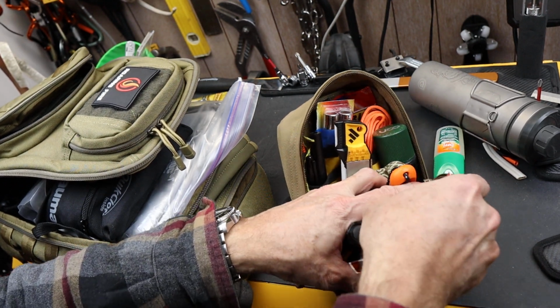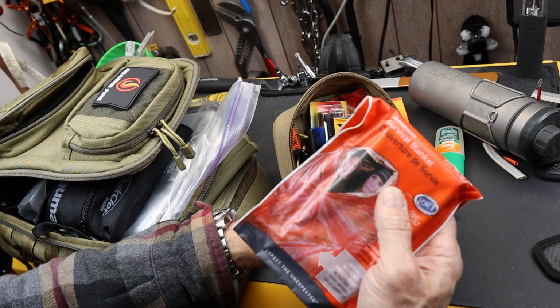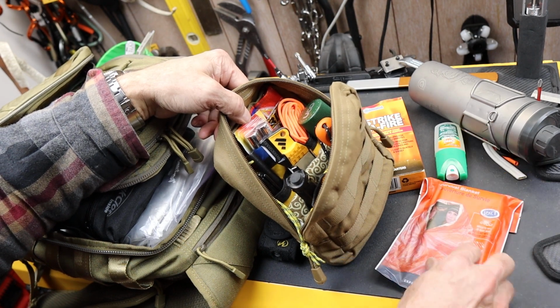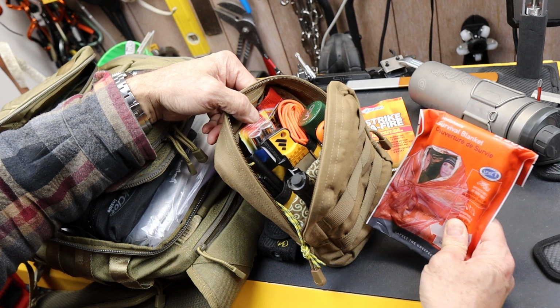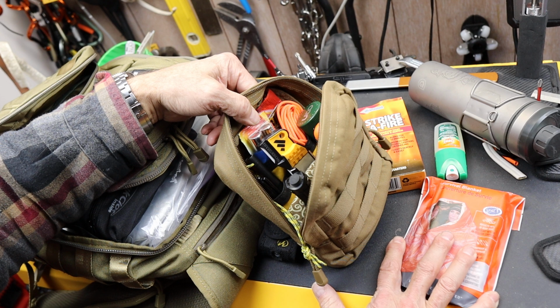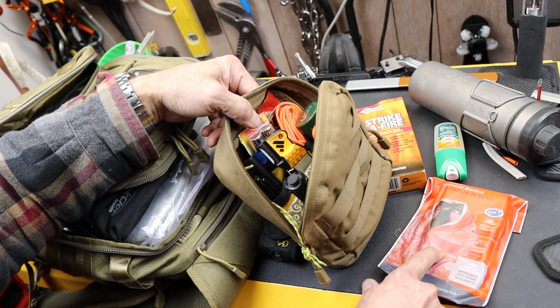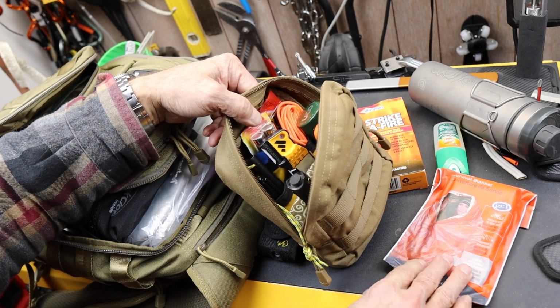This is another one of those survival blankets. This one's bright orange and foil on the inside. I've laid down inside one of these. This is a double size one. They can be amazingly effective. They're also waterproof, and you can use them inside a vehicle if you've got broken windows or something like that, as actually a tarp.